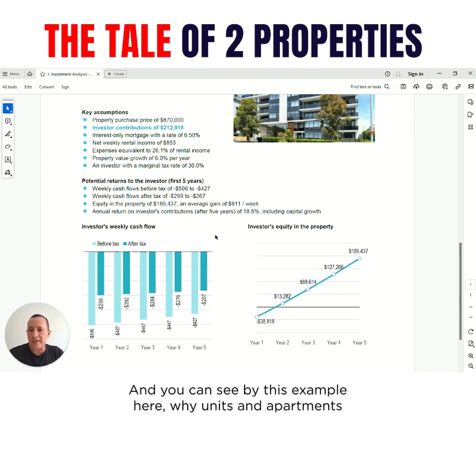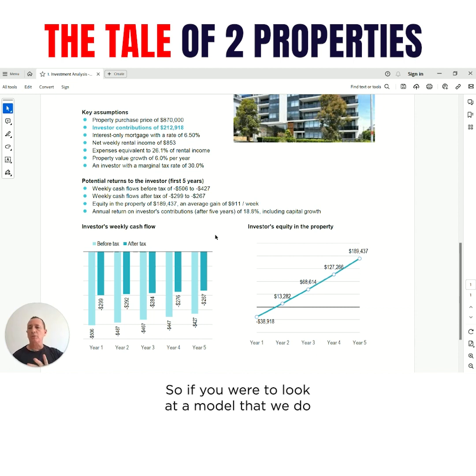You can see by this example why units, apartments and townhouses are definitely not the go for us. Our model would be totally flipped, where it's positive cash flow, where the property is paying you every week rather than you paying out every week. In this example, you have to come up with $500 a week on top of your mortgage to keep this property. This is why we wouldn't go anywhere near this kind of property, and why you shouldn't either.